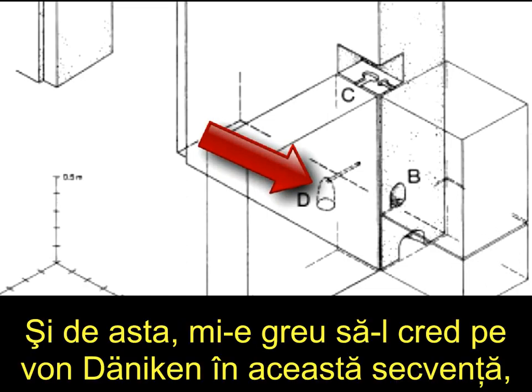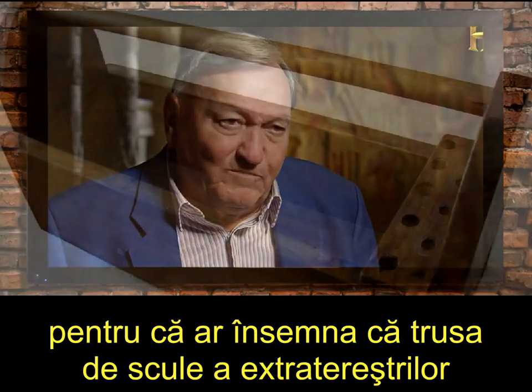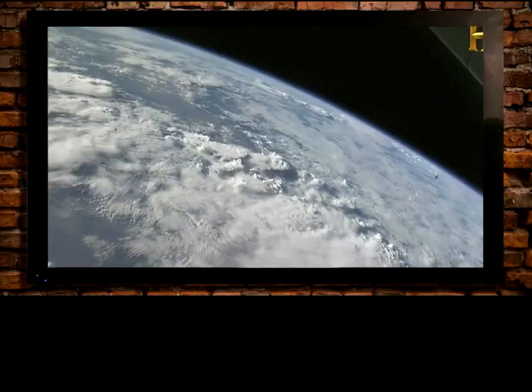And because of that, it's hard for me to believe Erich von Däniken in this next clip, because it would mean that the alien toolbox had a laser gun right next to a stone hammer.